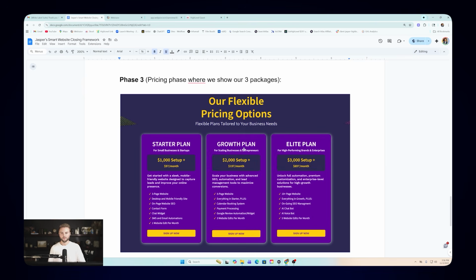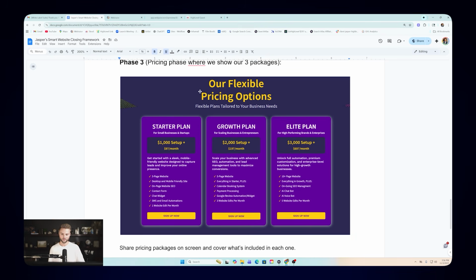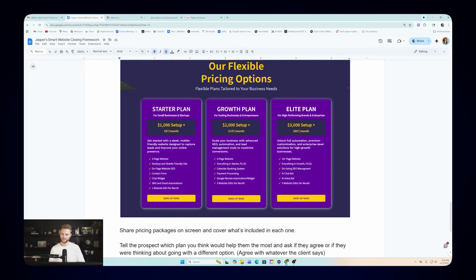And then finally, phase 3, which is the final phase of the closing framework, we're just going to show them the price. We're going to pull up our website to our pricing page, and then show them, hey, these are our 3 packages that we offer, and explain the setup fees, the monthly fees, and what they'll be getting with each package. Then say, hey, based on what we talked about at the beginning when I was asking you questions about your business, I'm thinking this middle plan or this top plan or this first plan. You'll just talk to them and tell them, hey, this is the one that I think, based on what y'all need and what I've heard from you, will help y'all the most.